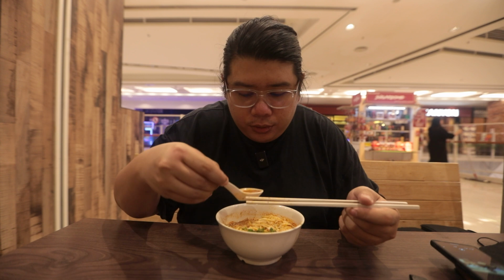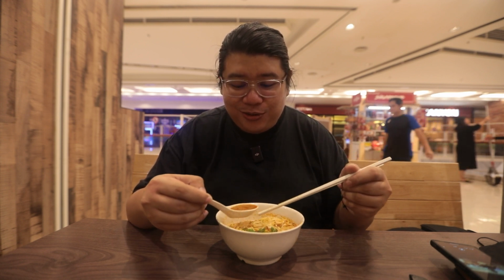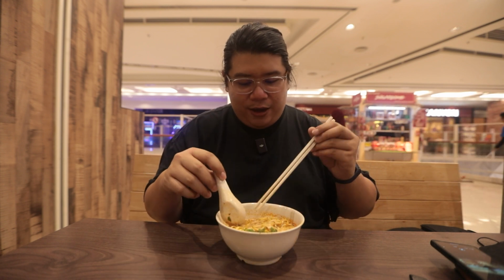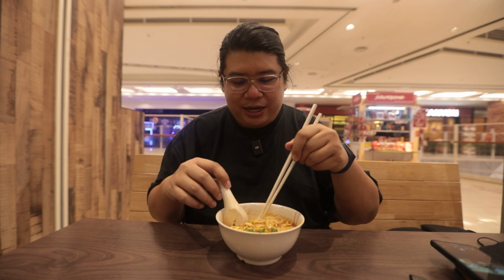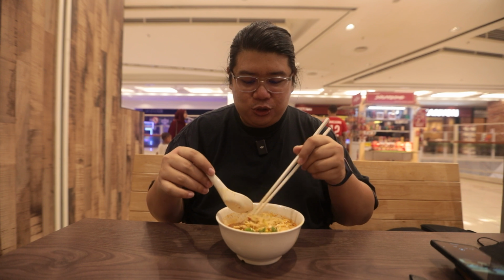Wow. This is good. This is good laksa. The creaminess, the cream and the sweet and the spice. Oh! Wow. Okay, I would say it is a little bit sweet, but hopefully it can be easily fixed with the sambal provided. I feel like with a little bit of spice added, this is gonna be a really, really good soup. Okay, let me try.